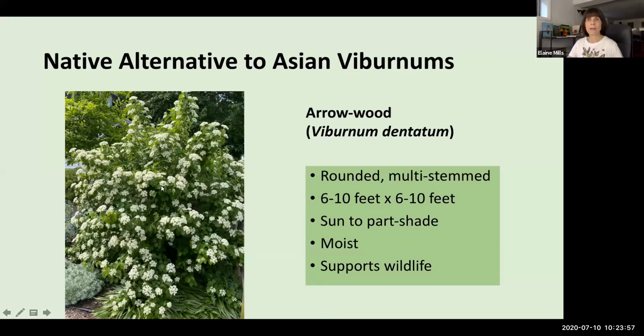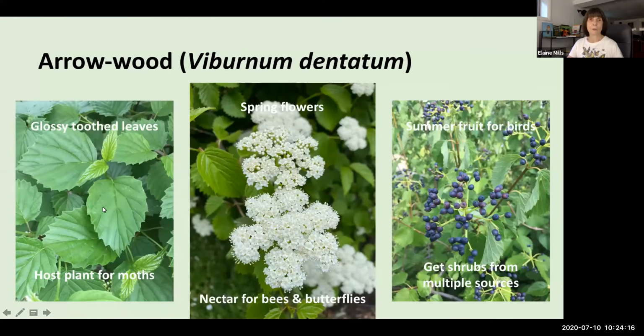My plant shown here started out in part shade under a tree, and when I lost that tree, which was in fact an invasive tree that died, sunnier conditions developed, and this year it was just absolutely covered with these attractive flowers. It likes moist conditions. It has glossy toothed leaves, hence the name dentatum, and it's a host plant for the caterpillars of some of our moths.